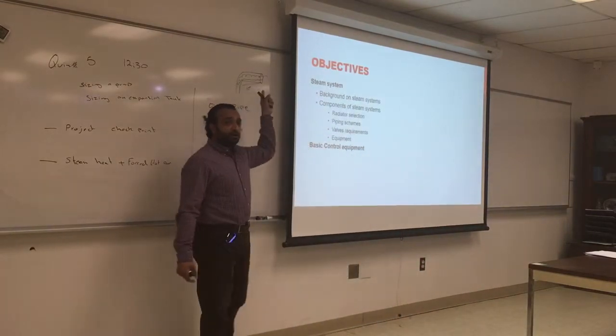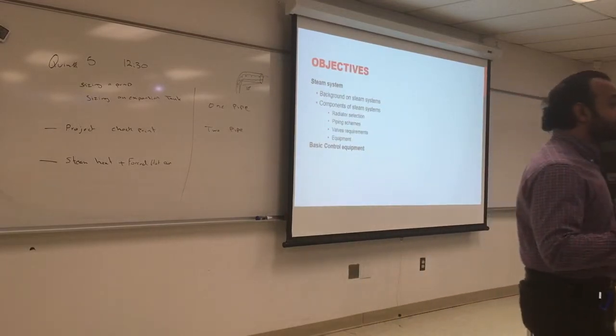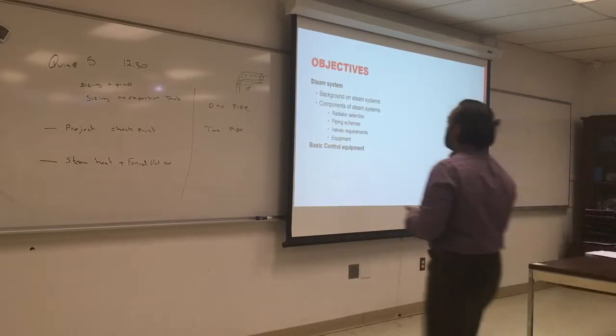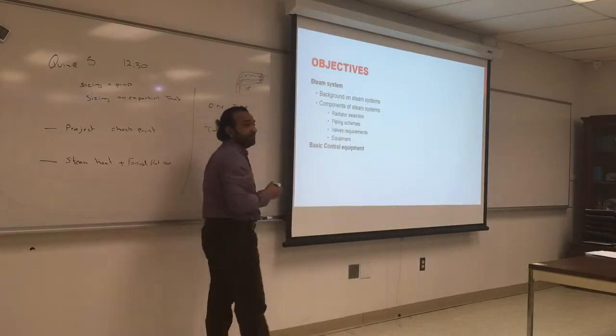So this size will allow the steam to come in without interacting with the water. What happens when water meets the steam? Hammering. And a lot of banging, and it's really annoying. And sometimes with this connection here, rust, and this area gets smaller, so you have a lot of banging.